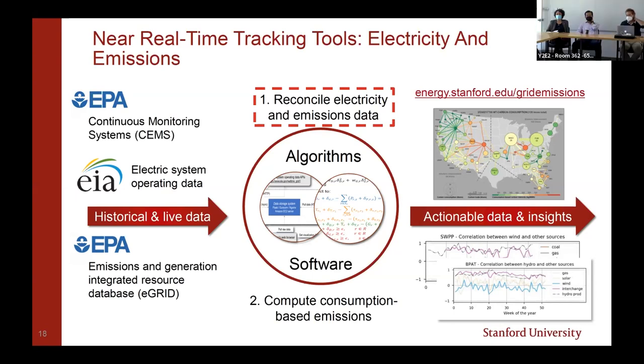These are data sets that come out every couple of years that do a lot of consolidation, but at a pretty aggregate level. There are two steps, and I'll talk about the one on the top. One step is when I'm getting data that's much more recent, so data from an hour ago, there are often issues with the data, so I need to find a way to reconcile and clean it up. Then two, I compute the consumption-based emissions, which I said involves solving a linear system that's roughly the size of the network.